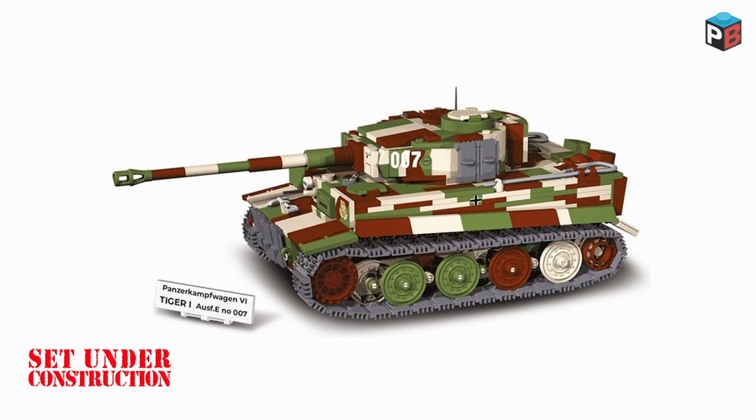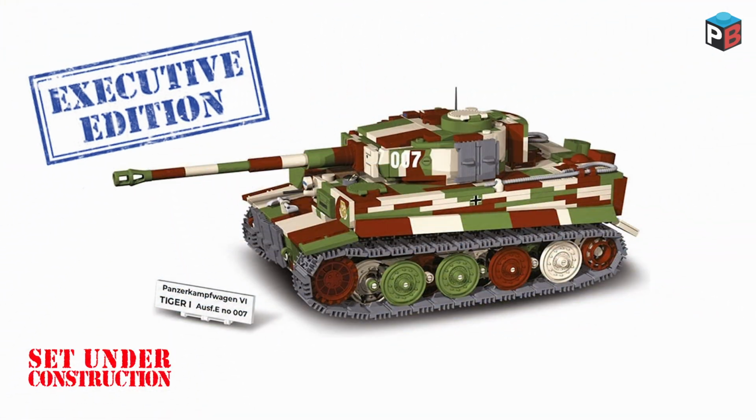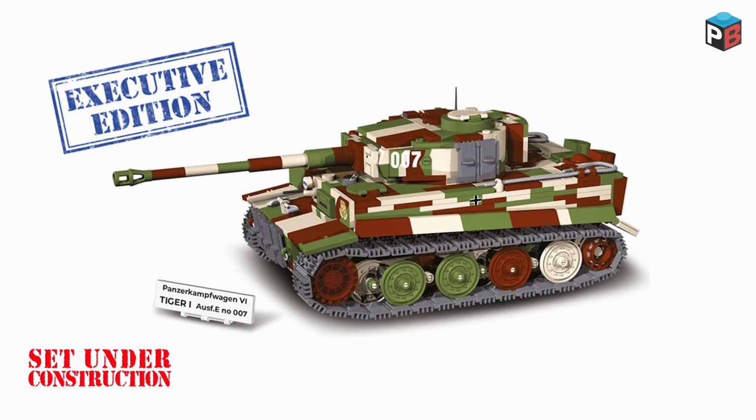For now there is no info if there will be a limited edition of this set. This version I'm presenting is the executive version. The executive edition set will have around 1200 parts and will be available in May 2024.